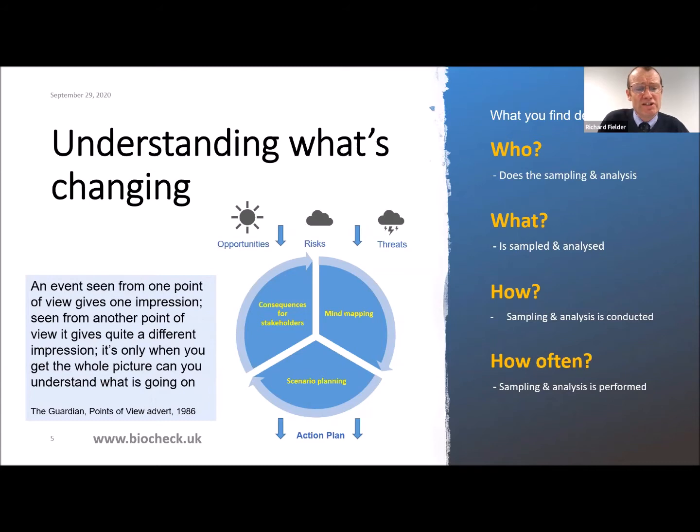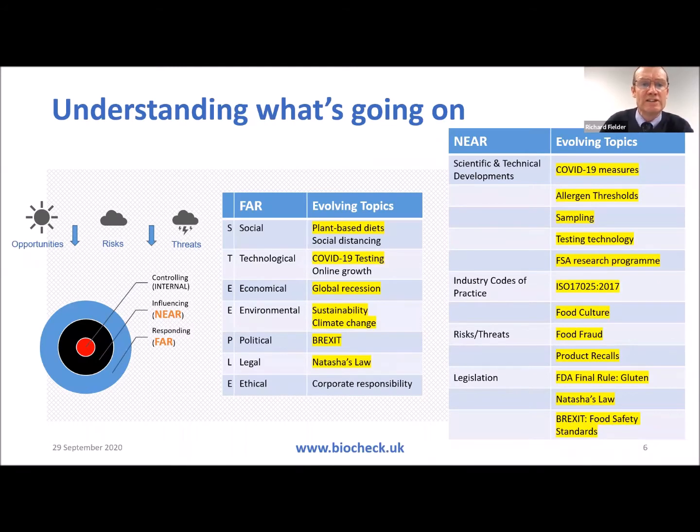And just to say that testing is only ever one piece of the jigsaw in food safety and quality. And it's really, really important to view the whole picture, because otherwise we can get false impressions. And if time had been greater today, I would have actually run a little advert from 1986, which the Guardian newspaper created. It's quite iconic, but this is basically the text from that, which if you get time, have a look at that, because I think it puts things back into perspective about how we approach and analyse even the broader landscape.